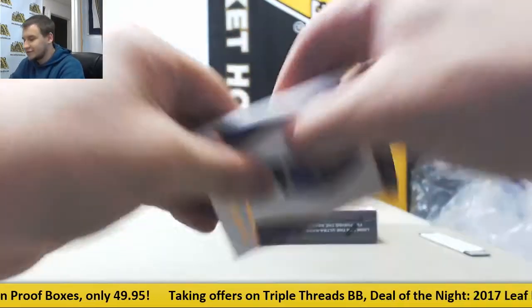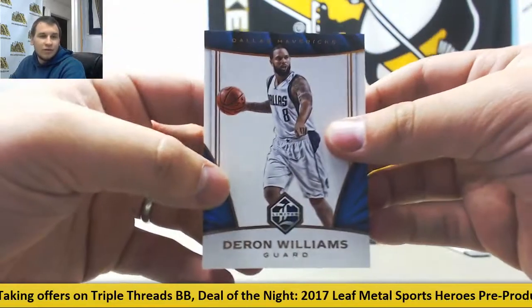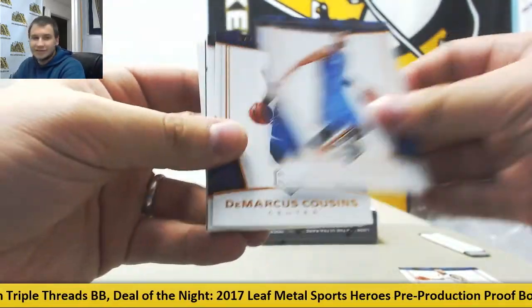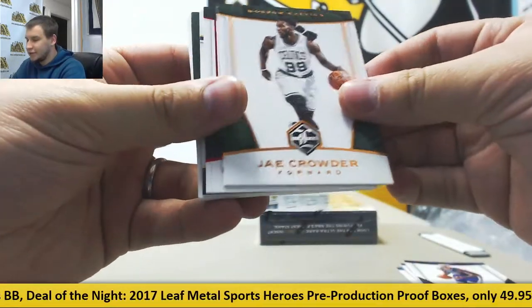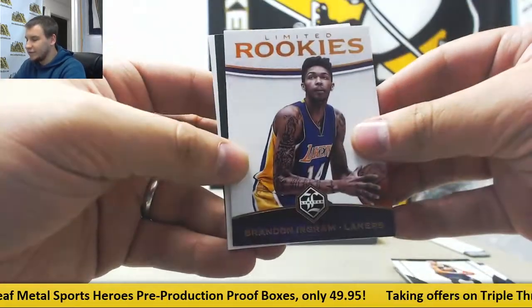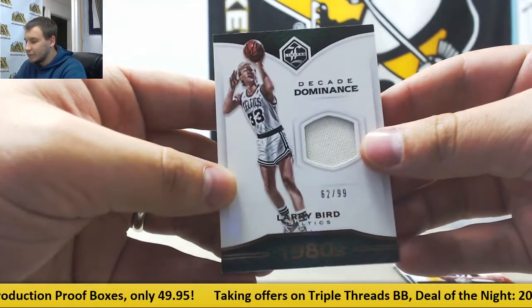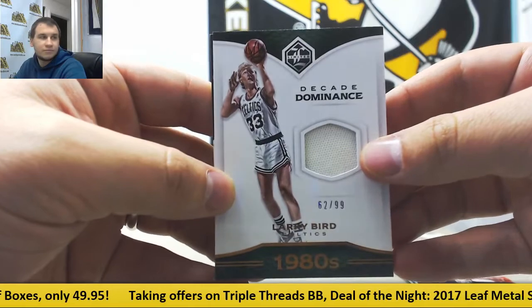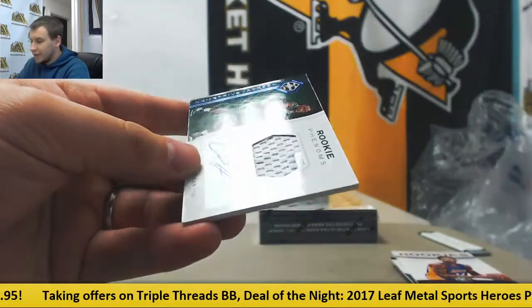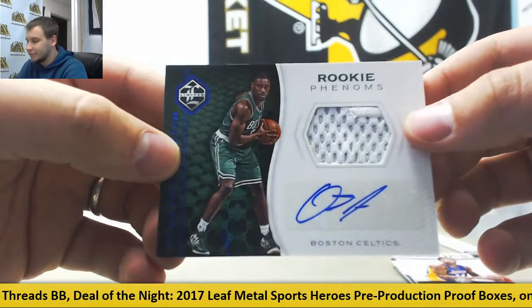That's a lot of text on my chat screen. We've got Deron Williams, Omer Asik, DeMarcus Cousins, Jae Crowder, to 99, Hayward. Limited rookies, Brandon Ingram. Not a bad one there. Jersey relic, 62 of 99, Larry Bird. And patch auto, Demetrius Jackson, 29 of 99 for the Celtics.